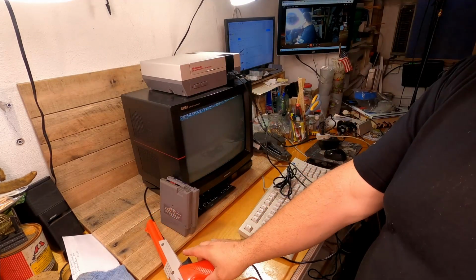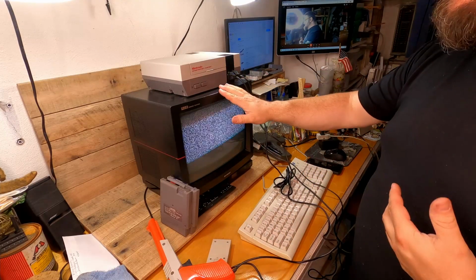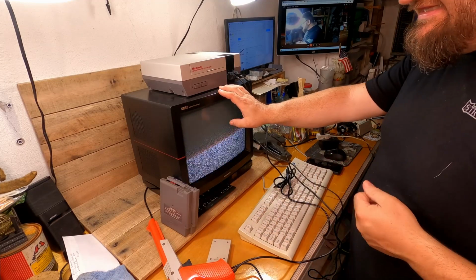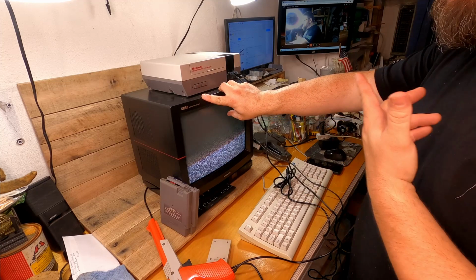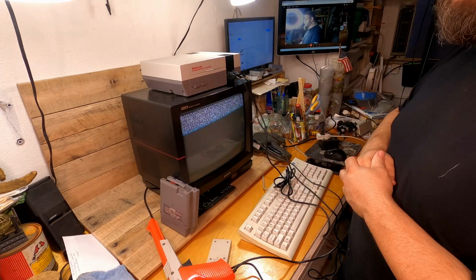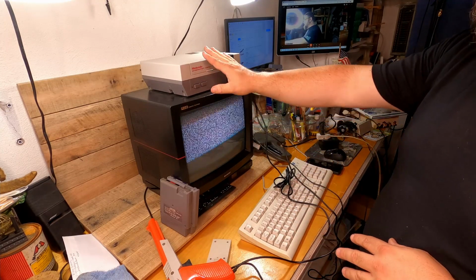So what I'm going to do with this is make it a little bit more presentable. I'm going to take some photos of it, and I'm going to list it on the Facebook Marketplace and try to sell it there. I think I'm probably going to list it for maybe, the TV is worth $100 and the Nintendo is worth about $100. So I might list it for like $150. I'll do some research. I'm not exactly sure what this is worth.